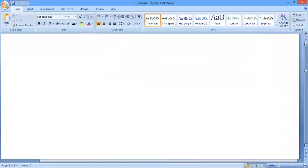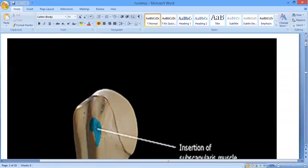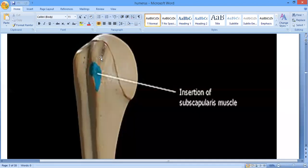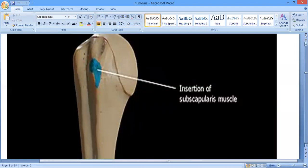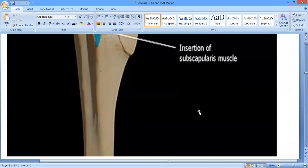Now we'll talk about the bicipital groove. I told you the bicipital groove or the intertubercular groove is a deep groove or sulcus present between the lesser and the greater tubercle over here. And you see this groove, this intertubercular sulcus, runs obliquely downwards till the junction of the upper 1/3 with the middle 1/3. And there are two structures basically which are going to run in this sulcus.